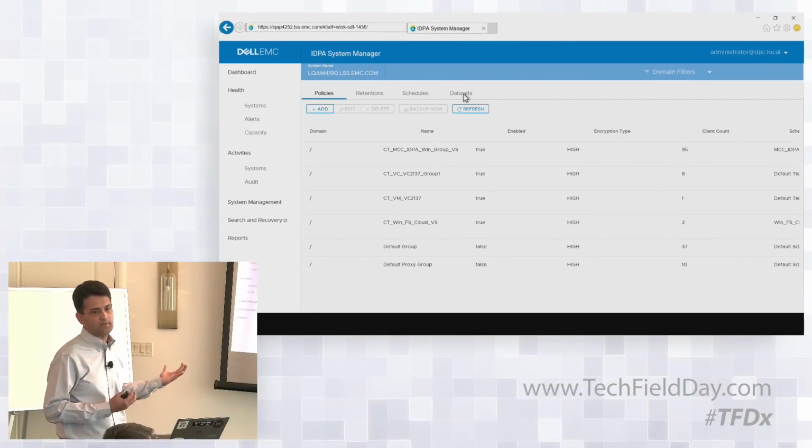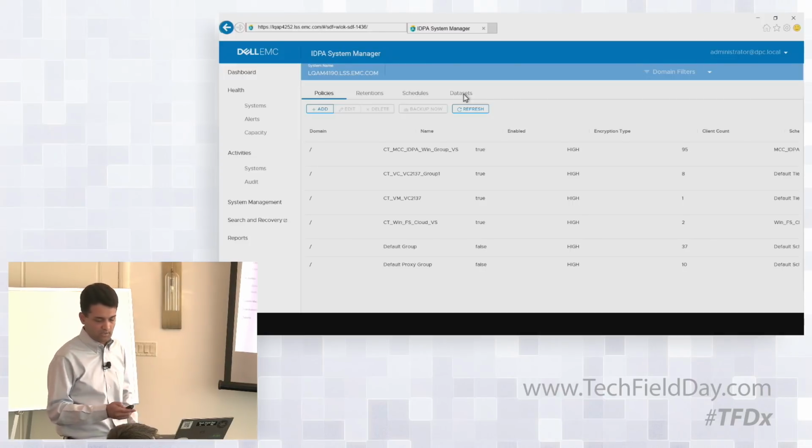Retention is, of course, how long you're going to keep your backup. Schedule is how often you want to back it up. And data set is the actual data that you want to back up, right?